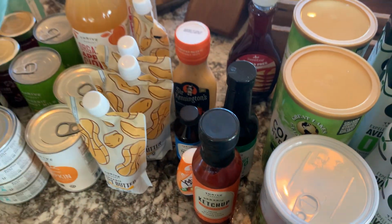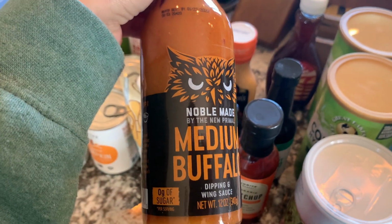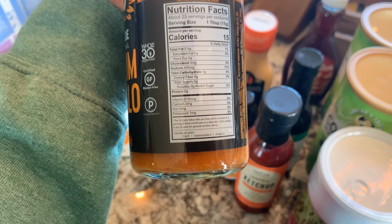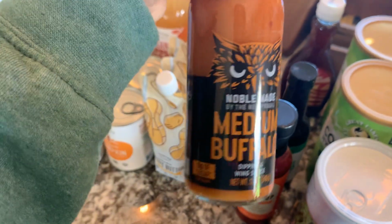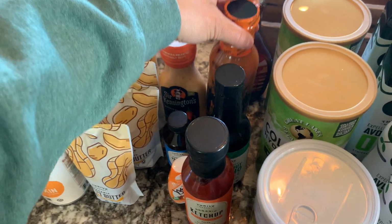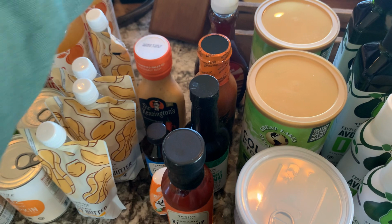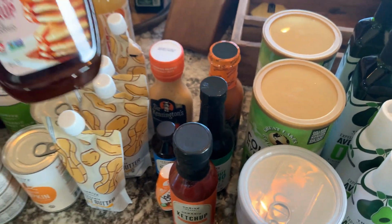And then I love to make hot wings in the oven. So I got this sauce to try out. No sugar, and there's just 1 gram of carb per tablespoon. So this will be what I use when I make hot wings. And I can share recipes if you guys want to see me cook. I don't feel like I'm anything special at all, but I do love to cook, and I cook whole real foods pretty much every night.